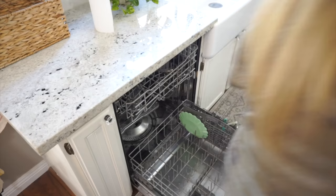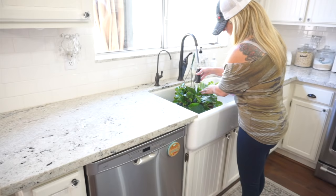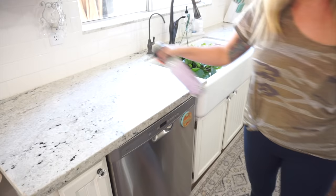So now that I have the dishes put away and the dishwasher reloaded, I am going to be cleaning off my countertops in here. And today I will be using the Love Home and Planet multi-purpose cleaner, and this is in the lavender scent.